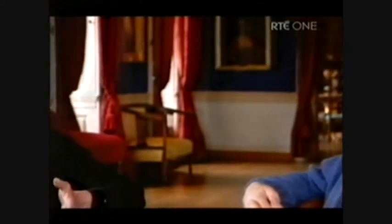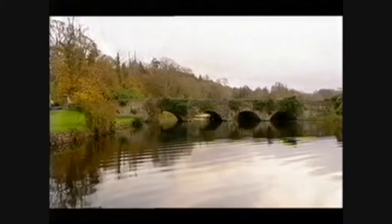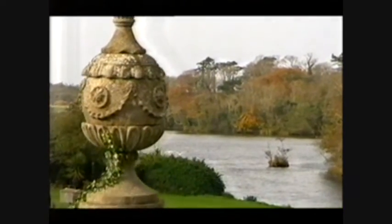There were 40 fireplaces here. 40 fireplaces? Yeah. Wow. Obviously there would have been someone just, because that would have been their only form of heat. So someone had to be running around lighting the fires every day. At one stage there were 50 gardeners here. 50 gardeners alone? Yeah. Just doing landscaping?